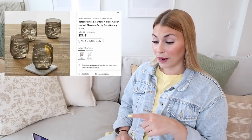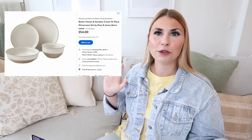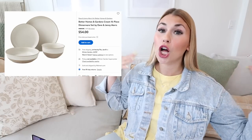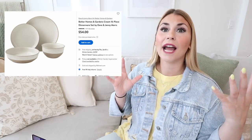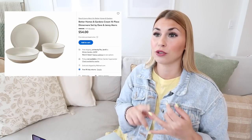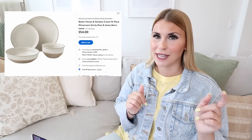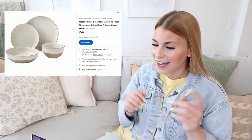Another item that I have in my cart is this 16 piece dinnerware set. I am still using my Ray Dunn dishware. I know that some of you guys followed me a long, long, long time ago, maybe six years ago, when I used to do going to 16 Home Goods in one day and shopping for Ray Dunn. And I really would go to 16 Marshall's, Home Goods, and TJ Maxx videos. If you're here from that time, definitely let me know down in the comments below, because you are a true OG. Thanks for sticking with me. We've been through a lot.